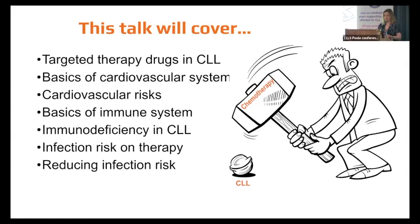So really, we've now moved into this amazing era of targeted therapy. Chemotherapy, we don't use frontline anymore. Very effective, but it's a bit of a sledgehammer to crack a nut. And the targeted therapy is just, as it says on the tin, we're moving to having much more refined targets with the idea of having fewer side effects.